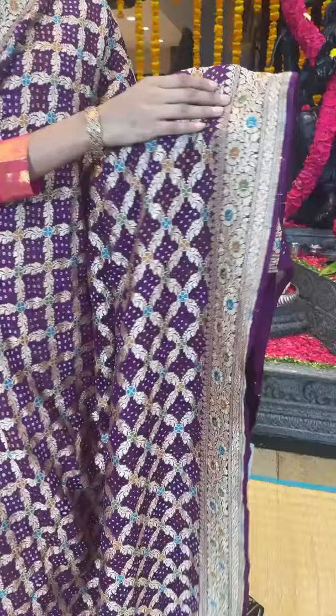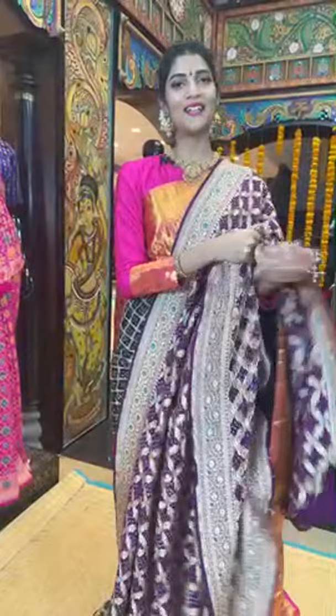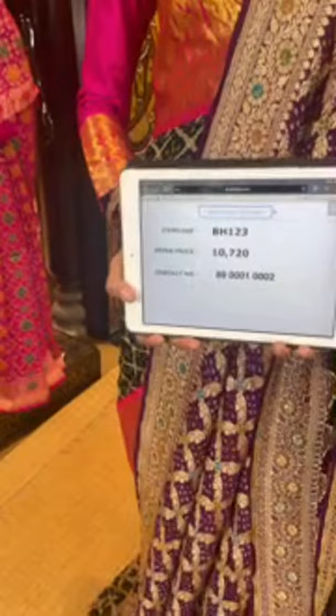To buy this saree, take a screenshot along with the item code. That is AK505. Weaver's price is 31,976 rupees. And you need to send a screenshot. And the pallu has floral buttis and Bandhini dots on it. Let me show you the blouse, which is a self blouse for this saree. To buy this saree, that is BH123. Weaver's price is 10,720 rupees. And you need to send a screenshot to 89001002.